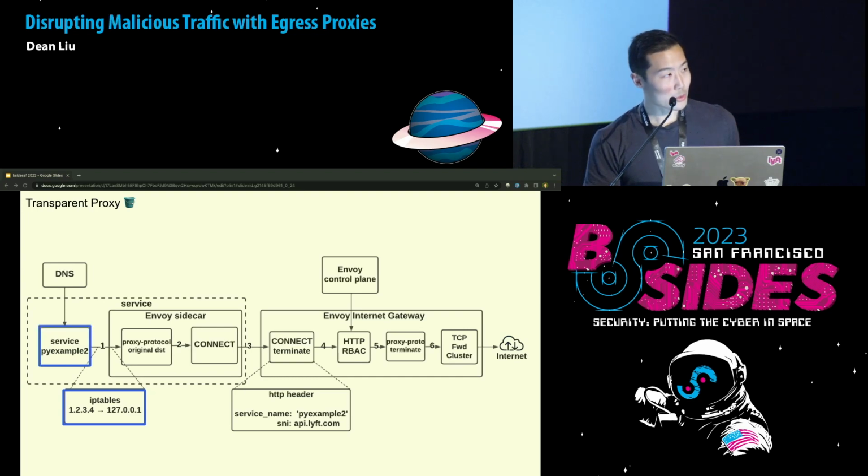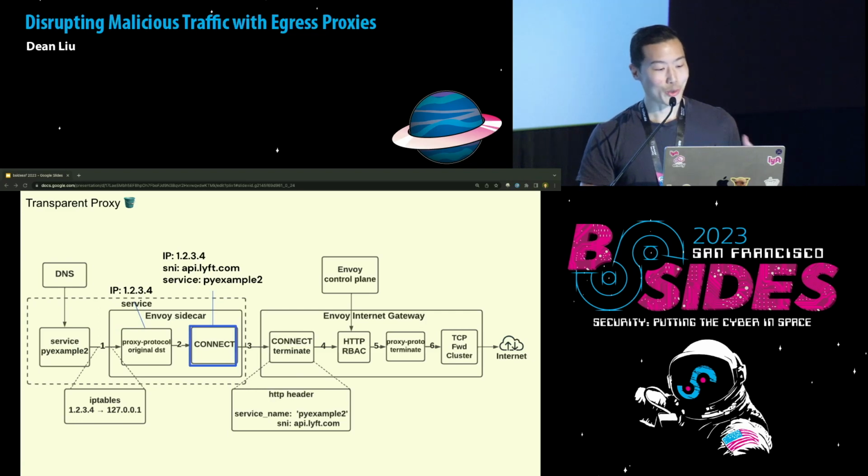And when you IP tables redirect something, this destination IP gets preserved in a local socket called the original destination socket. So Envoy is going to read it from the local socket, which is in the same network namespace as the service, and it's going to use proxy protocol to preserve that IP, so it gets added as a header in the TCP packet. We're going to forward this information. We're going to upgrade this connection into a connect call, and then we inject these additional properties at layer 7. So the upstream host name, which is sourced from SNI in this case for TLS encrypted traffic, and then also the downstream PyExample2 service.